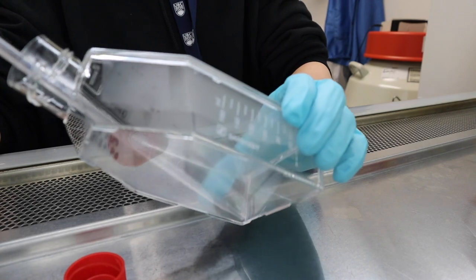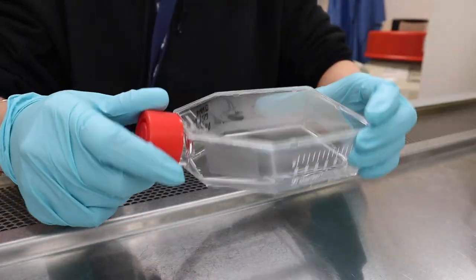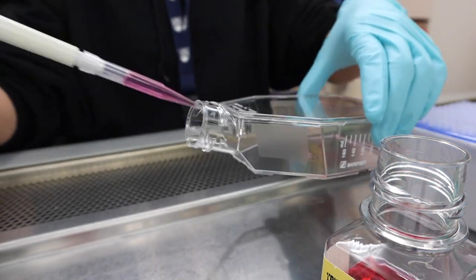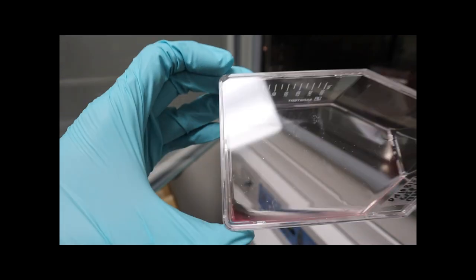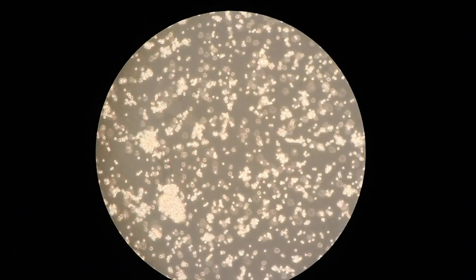What I do is I first remove the media and then I wash the cells with PBS to get rid of any dead cells that might be floating on the surface. After that, I add some trypsin. Trypsin just detaches the cells from the flask. This requires a bit of waiting time, like 2 or 3 minutes in the incubator. Let's check this now. You can see the cells just coming off. I'll show you in the microscope too. Now they're moving by themselves. The cells are now detached.